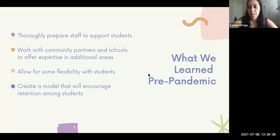As Leanne mentioned, CCP was in the midst of its debut year when the pandemic struck. As such, it's hard to determine what our outcomes really look like when not dealing with pandemic procedures. However, we did learn some things during those first several months that we are confident will help us improve the program as we begin to increase our in-branch offerings. These things include thoroughly preparing staff for the program.